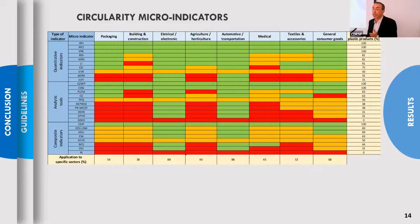So the trick becomes, you have 20 available, which ones are you going to use? So it depends. Can you change something in terms of production? Can you change something at end of life? For example, are you thinking of implementing a take-back system? Are you thinking about changing the end of life solution? Or can you change the design of the product? For example, make it easier to disassemble. So depending on what you can do and what you want to do, you can use different indicators to evaluate where you are and where you'll end up, okay?